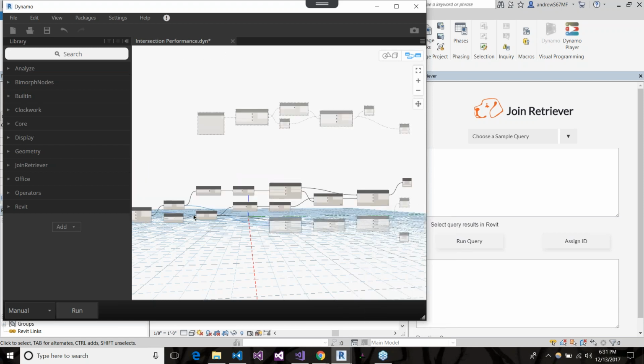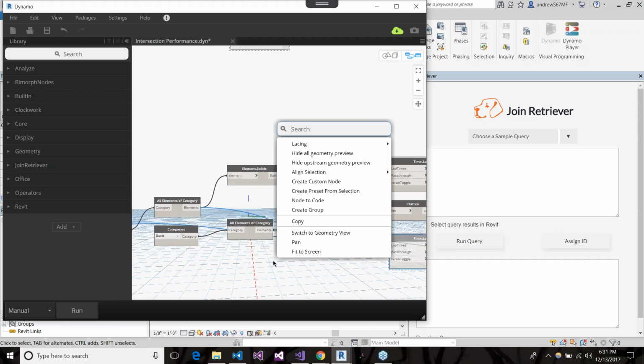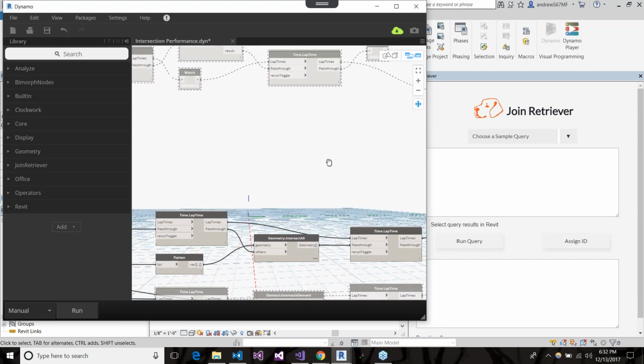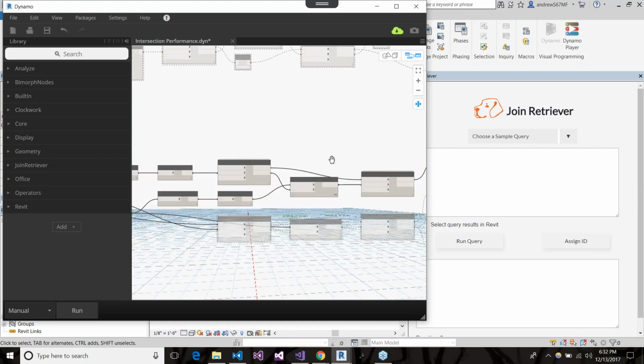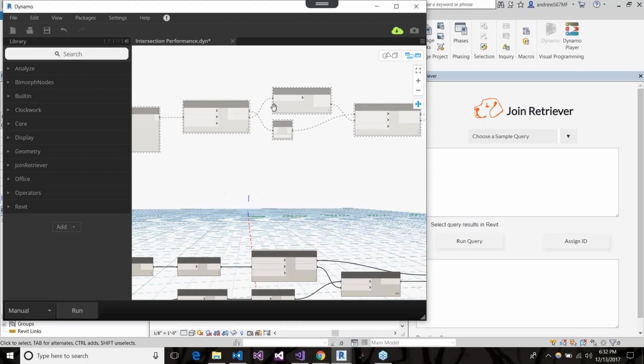So what we have here is two workflows that we're comparing. In one, we're grabbing two categories and pulling out the solids that correspond to those elements, and then passing them into a straightforward Geometry.IntersectAll block. So we're taking all of the ducts and all of the walls and intersecting them to find those that intersect each other. It's a very naive implementation of this sort of clash detection, but it'll serve our purposes.